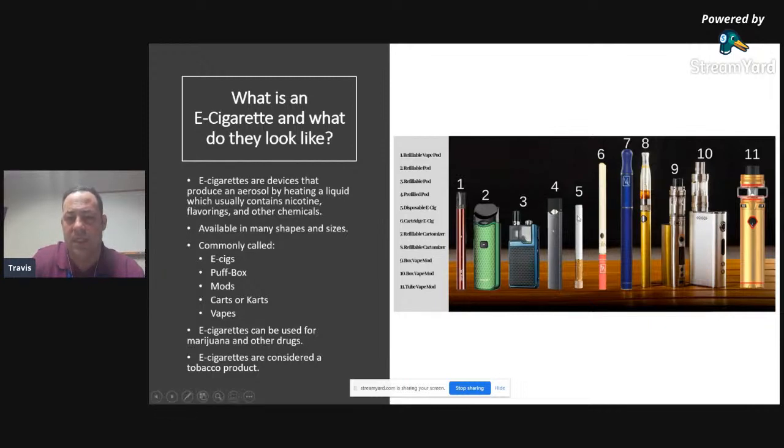And of course, we have the disposable e-cigarette or the cig-alikes, which is number 5. Number 6 is just a cartridge e-cig. Again, it looks like a cigarette. Number 7 is what we call a refillable cartomizer, so again, another one that you can put a different cartridge in. Number 8 is another refillable. Numbers 9, 10, and 11 are all what we consider a box vape or a tube box mod, where this is the large area where the heat element is, where the battery goes in here, and then there's a heating element.